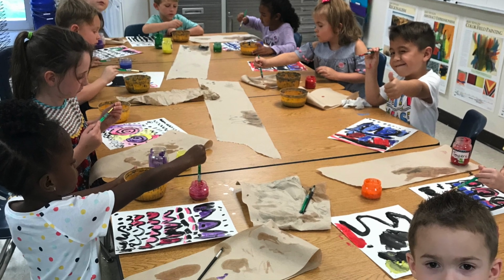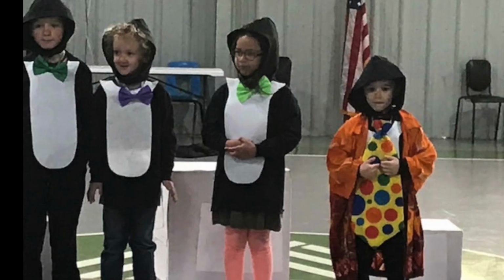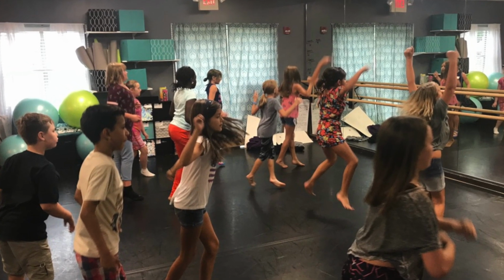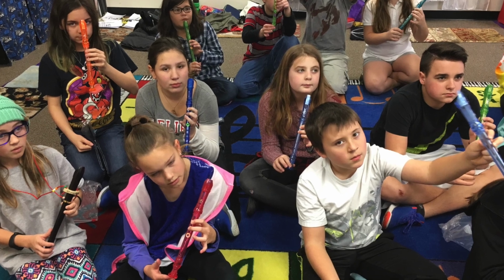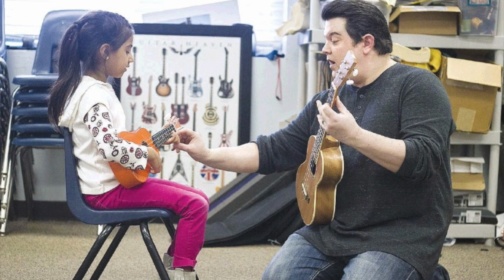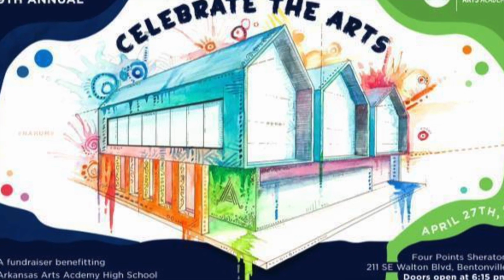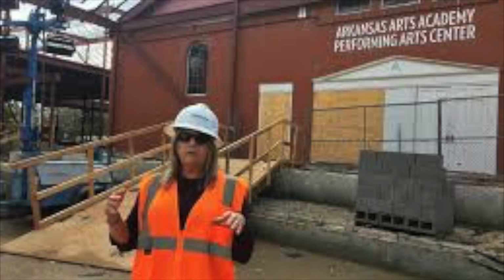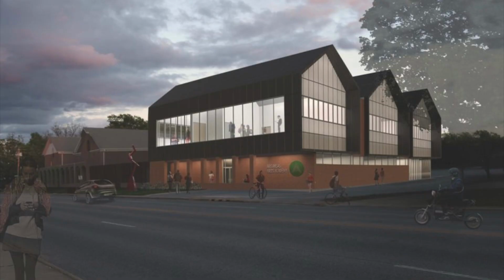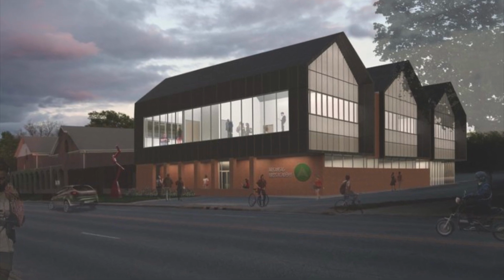The Arkansas Arts Academy is a public charter school located in Rogers, Arkansas. At this school, the children are able to experience so many different art forms. Of course, they come to piano, they go to visual art, theater, dance, guitar, computer science, general music, and orchestra. My campus holds K through 6. Our high school campus is 7th grade through 12th grade. This high school campus is absolutely amazing. It just got completely renovated. If you are ever in Northwest Arkansas, I highly recommend you stop by and take a tour.